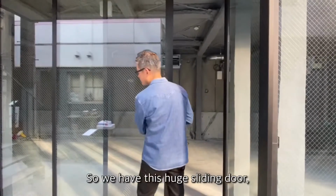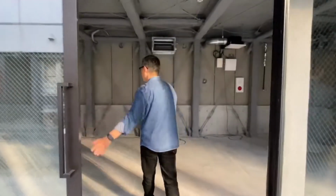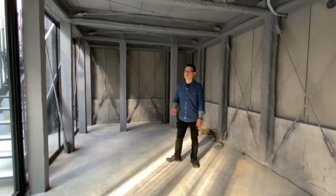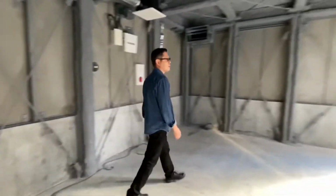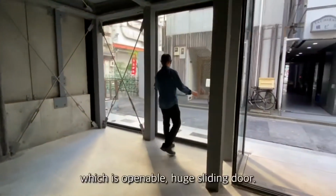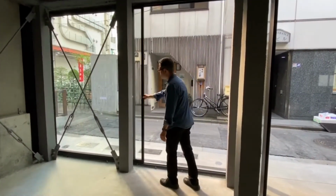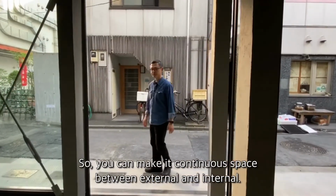So we have this huge sliding door that you can enter. And we have around 46 square meters here. So you can go along. And we also made another window, which is openable. Huge sliding door, so you can make a continuous space between external and internal.